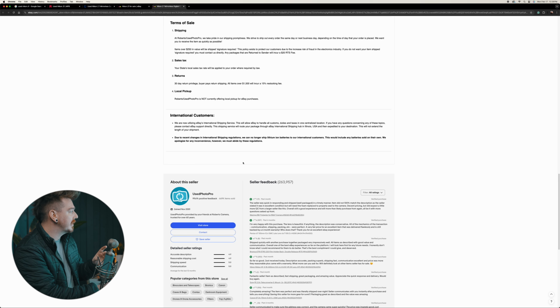One other thing that you might want to look into is whether or not they accept returns. Here, we have this section that says returns, 30-day return privilege, buyer pays for the returns, and all items over $1,500 will incur a 15% restocking fee. Seems professional, seems good. It's nice to at least have the option.